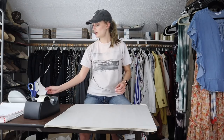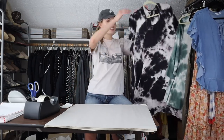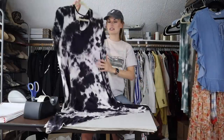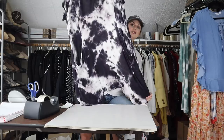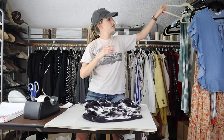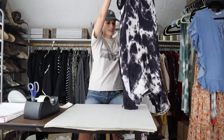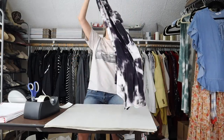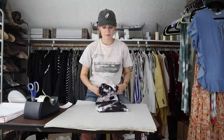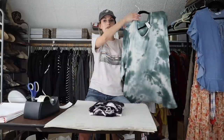Okay, moving on. A bundle of two very cute pieces. They are both tie-dye. I think they're both 3X. This one is like a long line dress in a really soft stretch jersey knit material, rayon and spandex. It has some slouchy pockets. This is so cute to throw on with a beach hat and some sandals, be out and about.